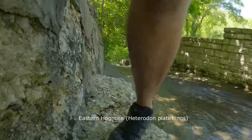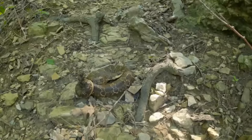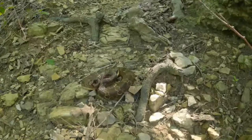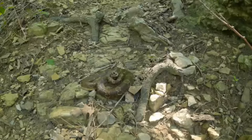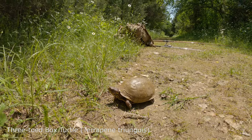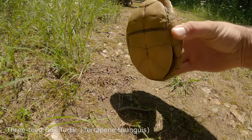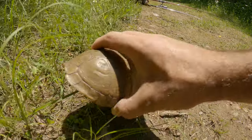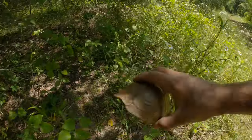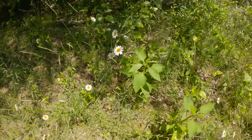Oh, let me spill in the water. Just look at this. Oh, yeah, beautiful. Beautiful little box turtle. Hello. We've got a female. Oh, she's shy and it's busy today. So we'll set her off the trail. Keep moving.